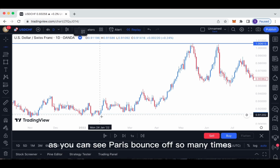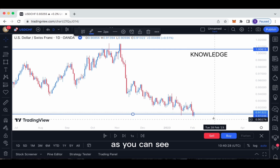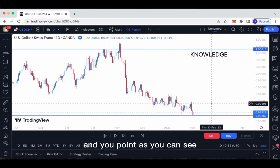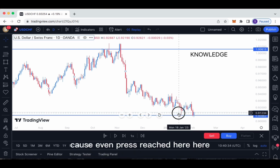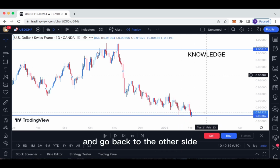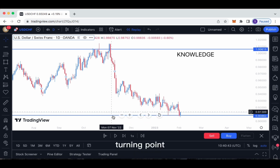As you can see, price bounced off so many times, so we mark out that zone also. This is another turning point, because even when price reached here, it bounced off and came back again. So we expect price to just bounce off and go back to the upper side. But again, this is our turning point.